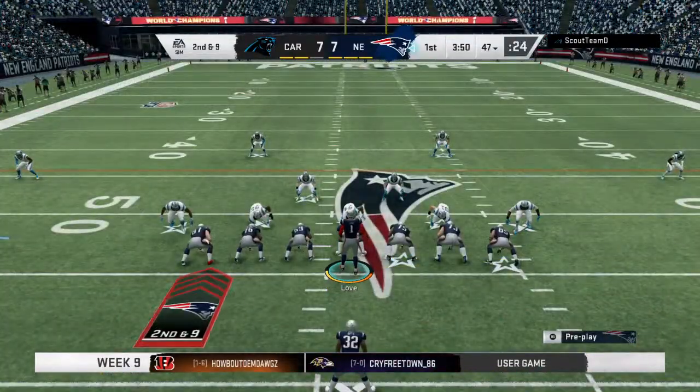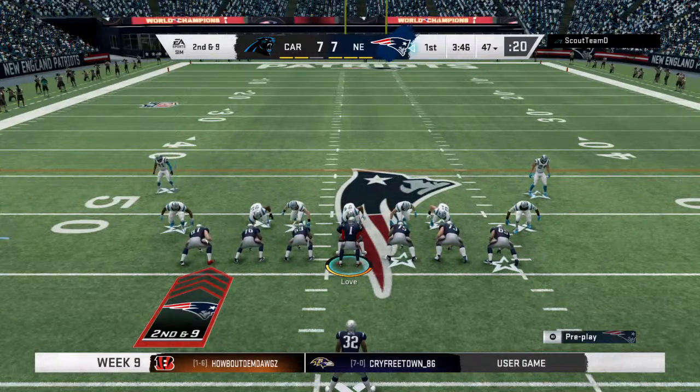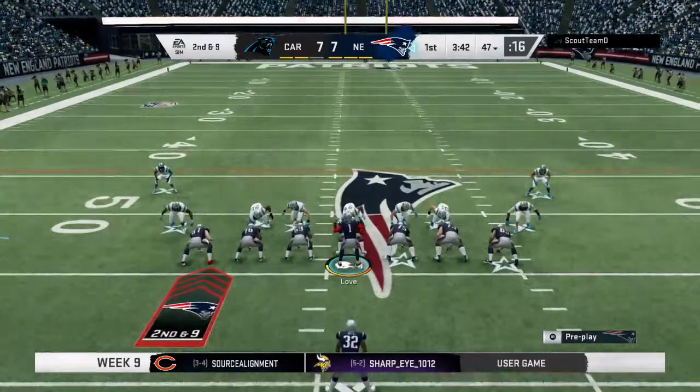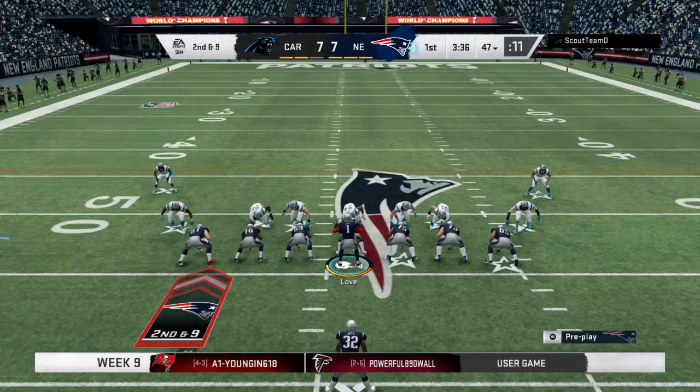59, Mike. Check, 59. Watch twist. Set pilot, 64, weak. Watch safety creeping. Safety's creeping. He's coming. Double up. He's coming, double up.